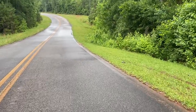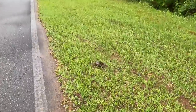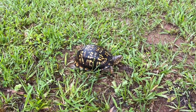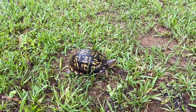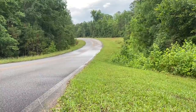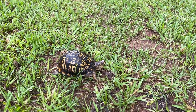This one's already across the road. I spotted him on the side. That's actually a her. Hey there, girl. What you doing? I think it's a her. But either way, that is the fourth box turtle of the day, I believe, and I've gotten one literally on every pass of this exact road. They've all been on this road, and I've gotten one on every pass, like clockwork.